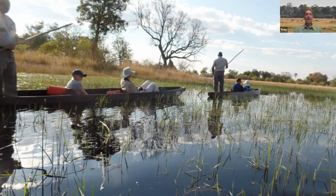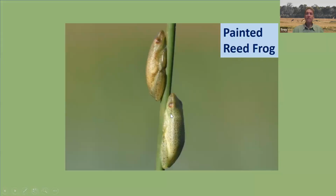But the guides don't really take us in where they know where those crocodiles and the hippos are, so they avoid that. But what it really allows you to do is get really close to the marsh and see some of the prey that the birds are going after.